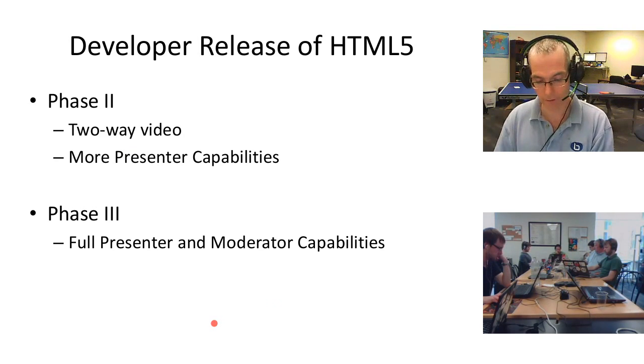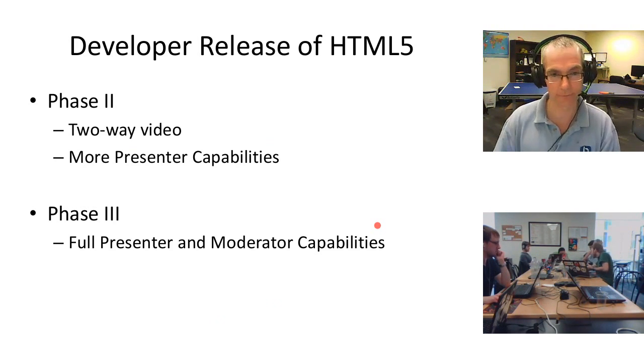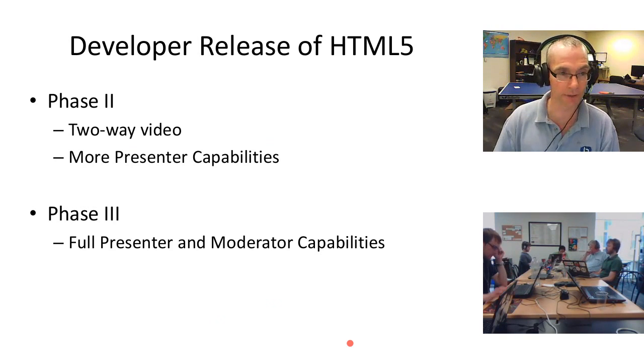And then after that release, which will come later this year, phase 2 would have two-way capabilities and more presenter capabilities, and phase 3 would have the full presenter and moderator capabilities. We're literally iterating towards parity with what the web-based client is right now, which is basically a Flash-based client. But you're going to see both of them in play going forward. And with the work that we did in the back end, it doesn't matter which one you come into. If you can chat on one, you can chat on both, and it goes back and forth.